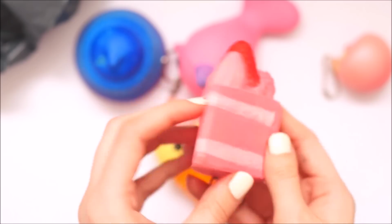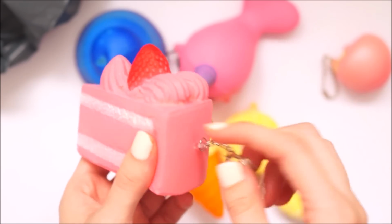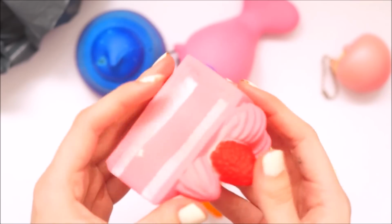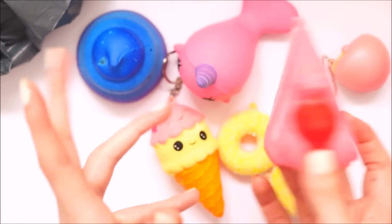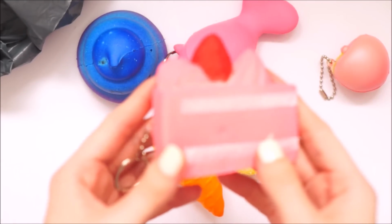So yeah, as a basis for practicing decorating squishies and stuff like that, I think that's a really good thing to buy. 99 pence, you can't really go wrong. It squishes really nicely. It's not too slow rising. So like I said, defects. If you're not too bothered about defects, then maybe cheaper squishies are the way to go for you, because then you'd save so much money and get the same sort of squishiness.